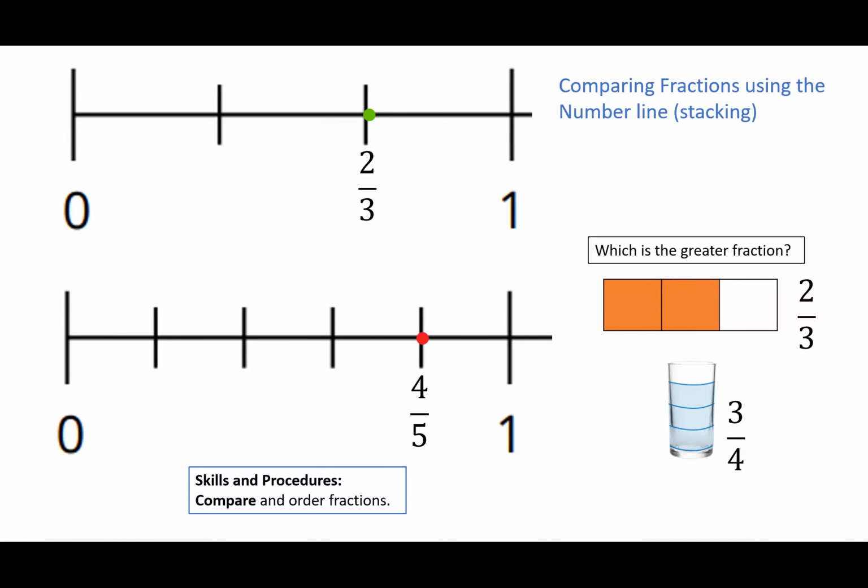And this is comparing fractions using the number line. And we call this stacking, but it's just putting one number line above the other because it's so visual and it's so easy for students to see. So when you have your fractions on a number line and you're going to stack the number lines, always make sure that the starting point and the end point of your number lines are always the same. That's because that's where the comparison comes.